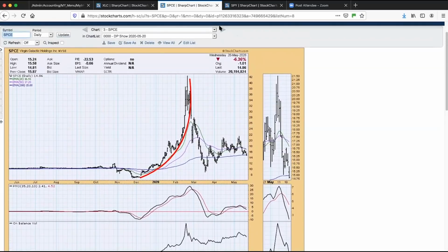It was holding above that 200-day EMA, but look at it now. It closed below it even. That's not a good sign. Of course, this was just about the time COVID-19 came into the picture, so I'm not sure what the connection is, but there you go.